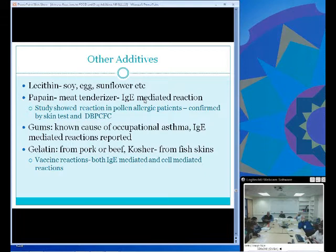Papain is a meat tenderizer, and an IgE-mediated reaction was reported. The study showed that the reaction occurred in pollen-allergic patients, but not in patients who are not allergic to pollen. And then there are gums, which are a known cause of occupational asthma, and IgE-mediated reactions have been reported.